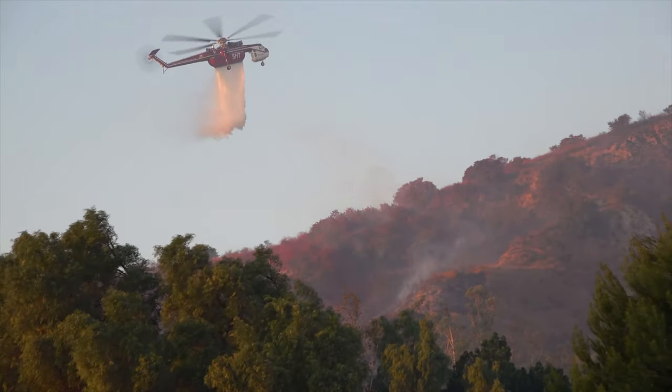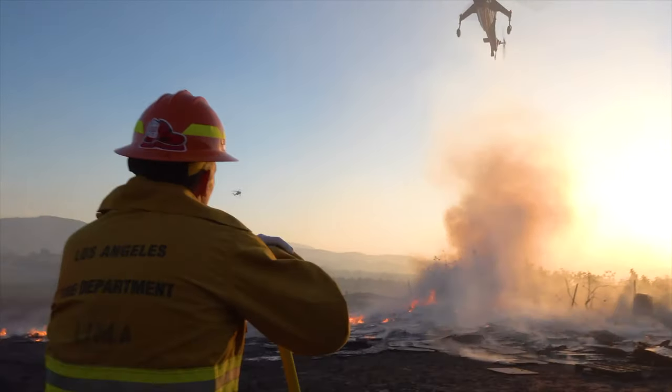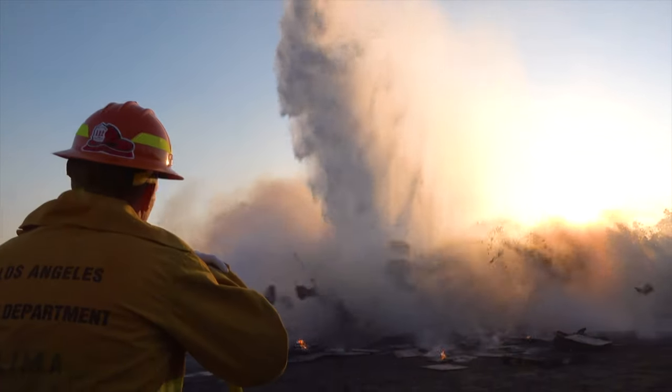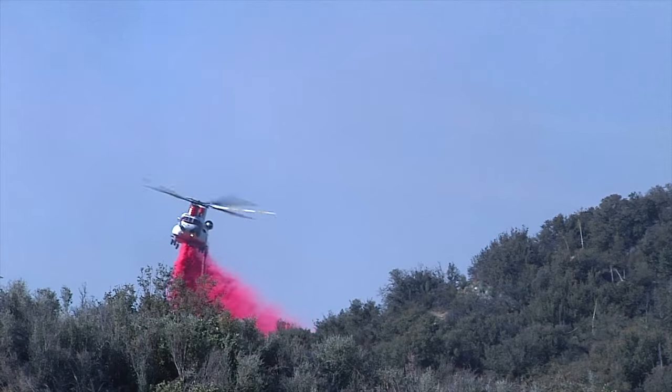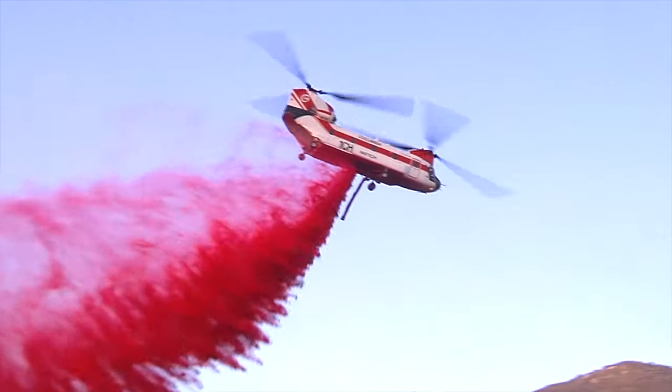Helitankers are fire helicopters that don't have a bucket. Instead, they carry water inside. They drop water directly from their water tank. Wow, direct hit! They also drop a special red liquid called fire retardant on areas around the fire to stop it from catching on fire.